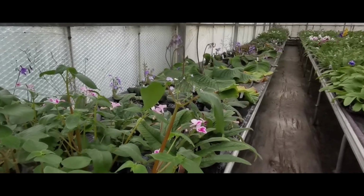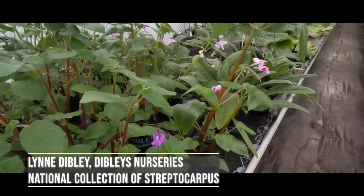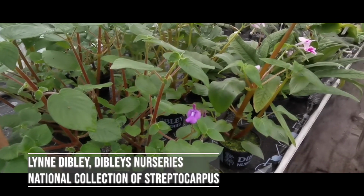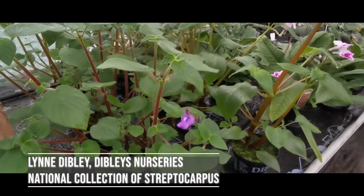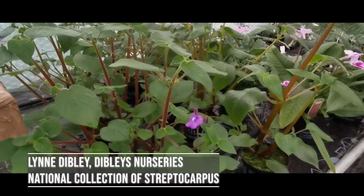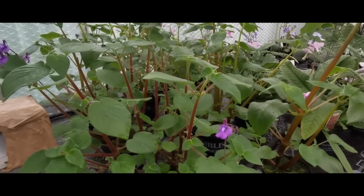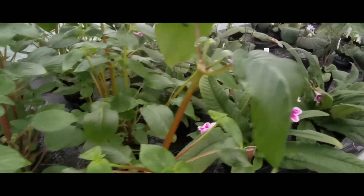This is a bench of species Streptocarpus we keep in the greenhouse. We collect the seed every year to form part of our national collection. These ones here are Streptocarpus coalescens, and it's what's termed as a stemmed Streptocarpus with its visible tall stems. They grow up to about 40 to 50 centimetres in height if you allow them. You can pinch them back so it keeps them shorter and more stocky.